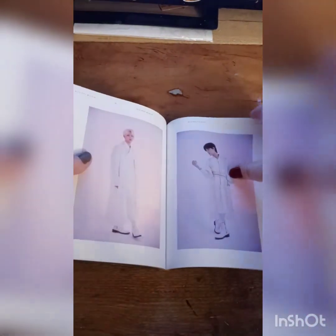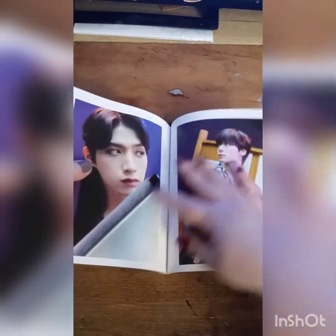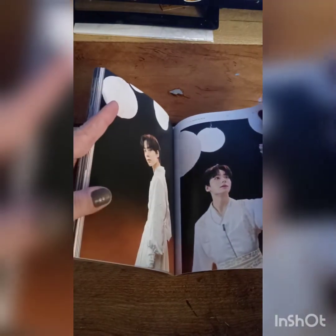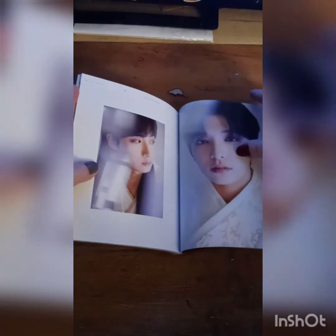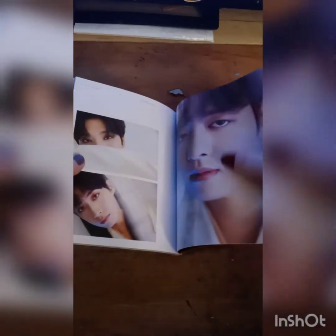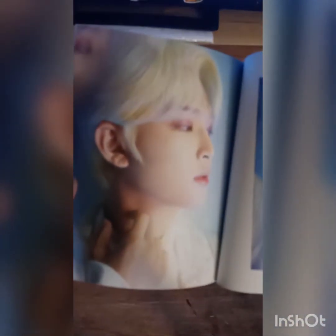Me fawning over these boys that just threw themselves into my life. Wow. So pretty. There we go. He couldn't get it. Absolutely stunning.